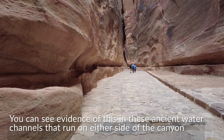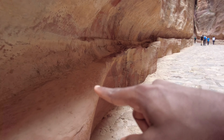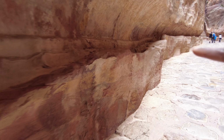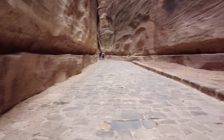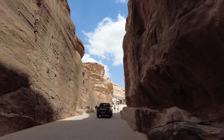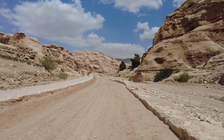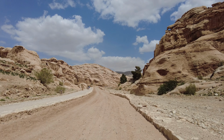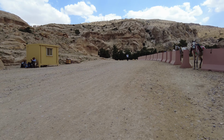It's just the water channels on the side. You can see it's cut into the rock on both sides. And that's the end of the canyon. Back in the heat, but only got 1 kilometer or so to go. I'm glad we did it this way. Otherwise, right now we'd be climbing up those stairs to the monastery, and I'd be hating it. So this is where people are not sure about the horses.